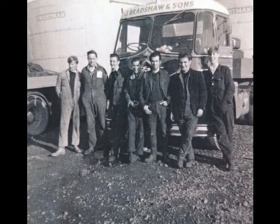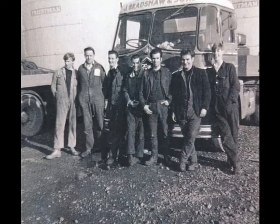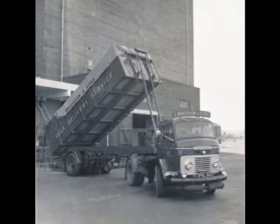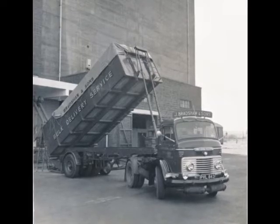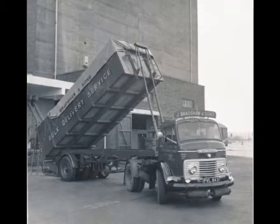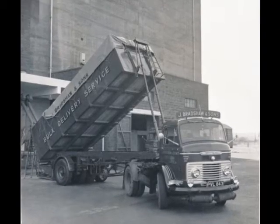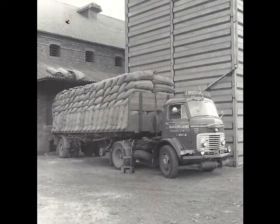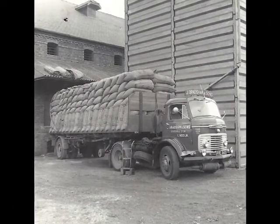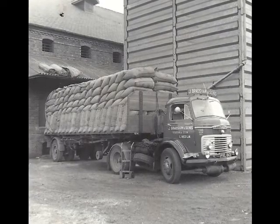a transport driver, a commercial driver, will do something like 50,000 miles a year. Give or take one or two, but on an average, that's what you'll do, 50,000 in a year. So if you multiply that by 40 odd, that's an enormous lot of mileage.